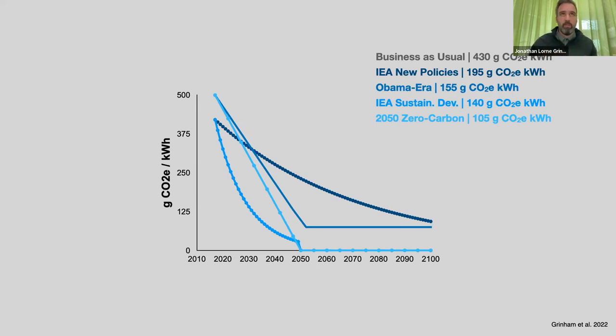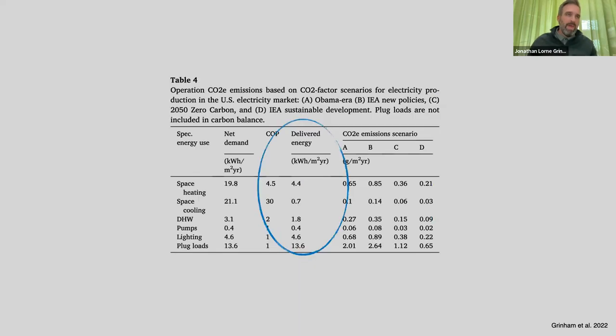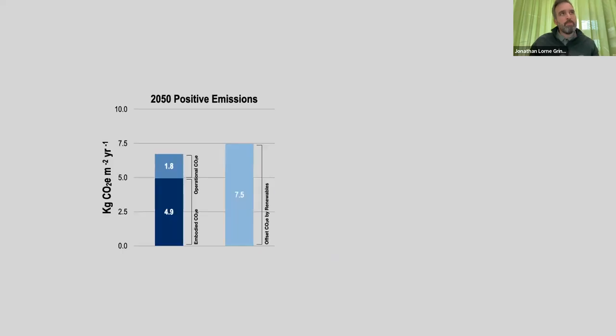And in our case, we're building for this Obama era scenario, which is a linear reduction to 2050 and then a flattening at around 100 grams of CO2 per kilowatt hour after 2050. We have a model of our building, because this is an earlier study, showing the total EUI, the amount of energy use, and we convert that into CO2 on the grid. And then we do a comparison.